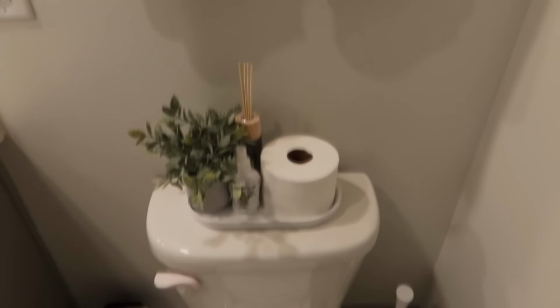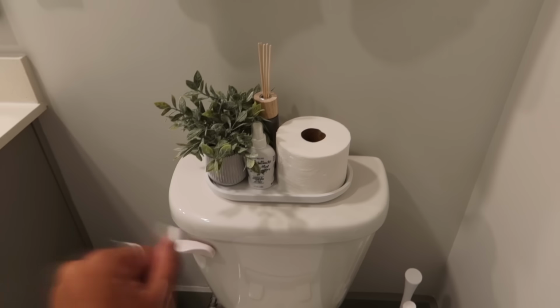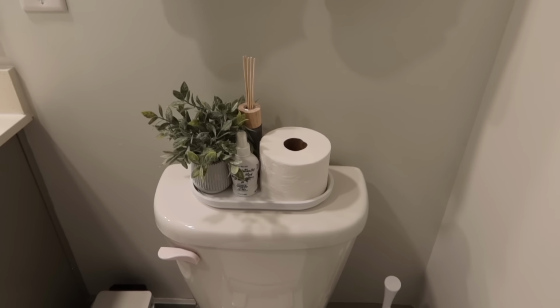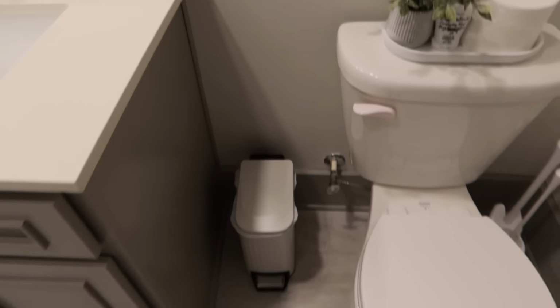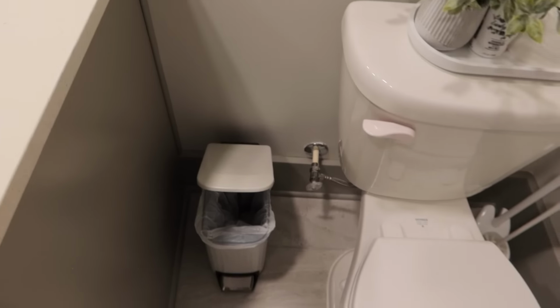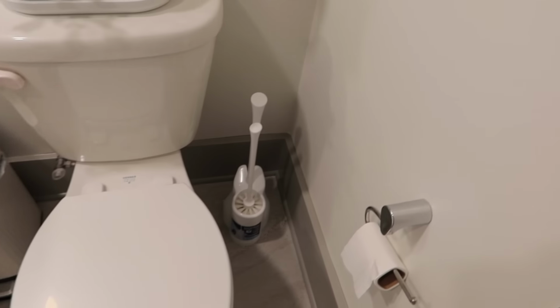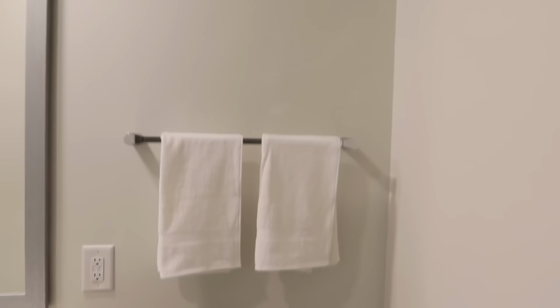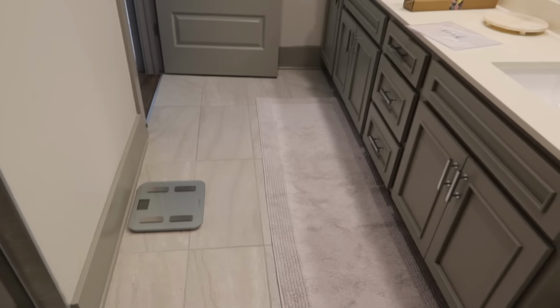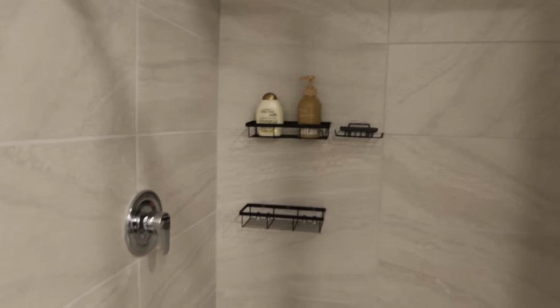This is cute. The tray is a little small, so I had to make it work, but I wanted to include a toilet paper roll because if somebody's using the bathroom, they don't have to walk all the way over there. But this is the same trash can that's in our bathroom. It's nice because you can step on it and it has a slow close to it. This is a toilet brush and plunger. So yeah, I like this little corner, and I think once I add the pictures, it'll be really cute. The gray rug ties in nicely with the floor because I didn't want white. White is hard to keep clean. And then in the shower, I added this.